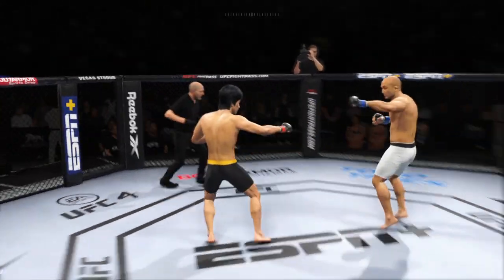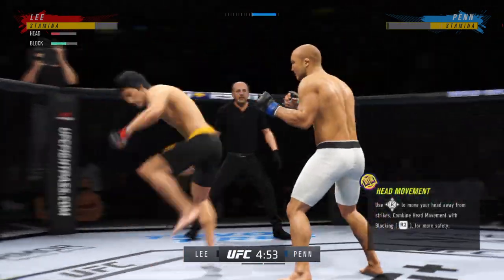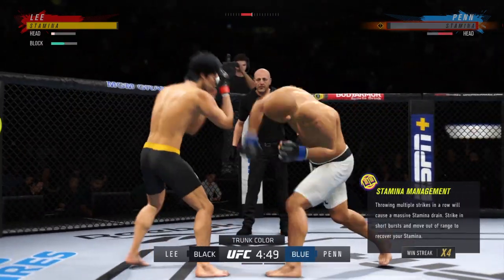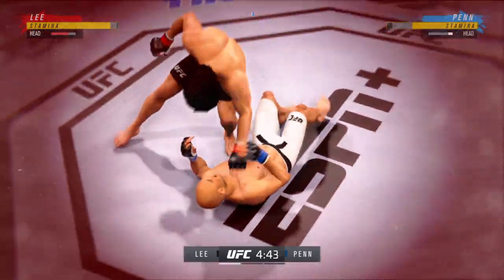All right, so here we go with round one. The tension is palpable. On one side, you've got one of the more well-rounded fighters in this division. Whoa! Oh! He needs to start looking to finish now because he's got his opponent hurt very bad. Oh, he might be out.